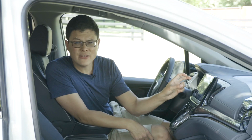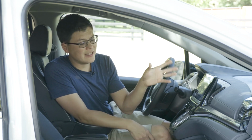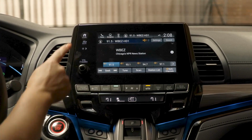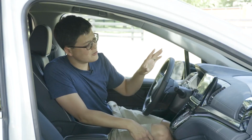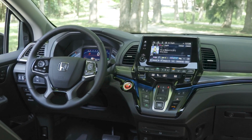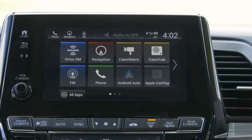You get the base Odyssey trim level, the LX, and you're stuck with a 5-inch unit. It's tiny, it doesn't have any Apple CarPlay or Android Auto, but that's the only way to get a full roster of physical controls. You upgrade to the 8-inch unit, which does have CarPlay and Android Auto, and now you're stuck with Honda's display audio system, which is really a mess to use. It's got a volume knob, but no tuning knob, and it's got all these touch-sensitive buttons up here. Really a mess, kind of just in terms of how intuitive the layout is.